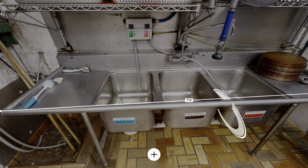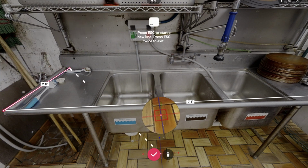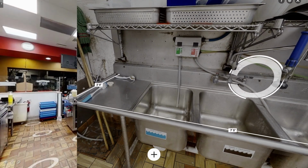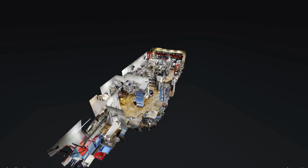So being able to measure the fixtures and the equipment currently in the store ensured that we didn't have a mistake or balloon our budget. So I would say that using Matterport helped move our projects quicker. I would say it's about 30% faster.